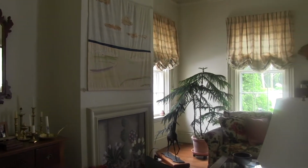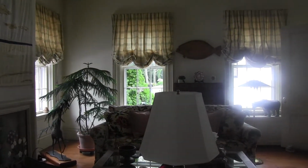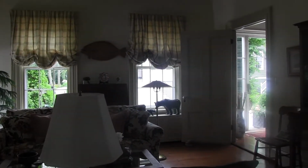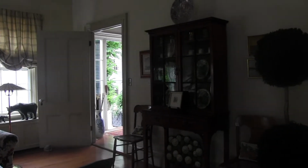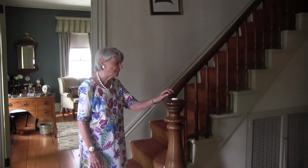1795, which was added on when a gentleman, a ship owner named Prince Gardner, he wasn't a prince, his name was Prince, and the house remained in the Gardner family from 1795 until 1927, and we are the 10th owners of the house. And I think one of the main reasons we put restrictions on, because we both are interested in old houses, is that we feel that we're caretakers. We didn't put this here.